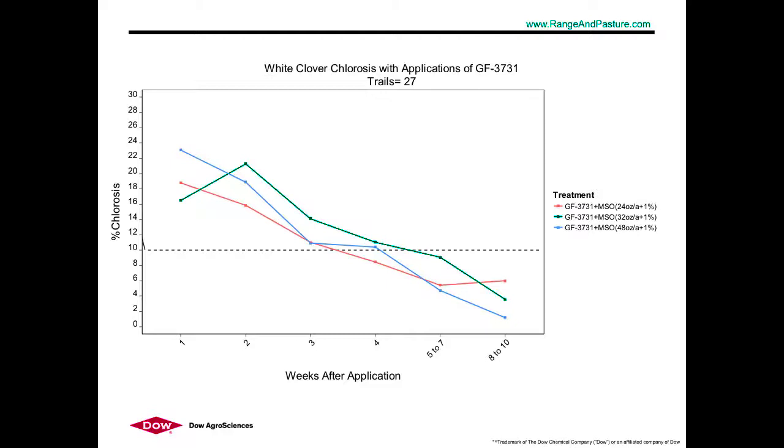In that setting, they tend to get about 20 to 25% chlorotic tissue, and then they start to go down until we get to about 5 to 7 weeks. Then it starts to get down below an acceptable level.